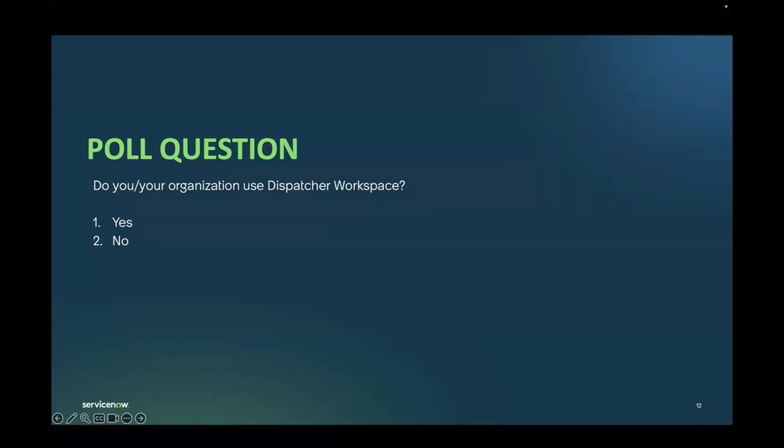Anyone? Is this your first time seeing the dispatcher workspace? Okay, okay, first time. All right. Anybody else? First, okay, perfect. All right, then this is fun. We'll talk through the different features we have in the dispatcher workspace, and hopefully this is not going to be your last time. I personally, as a former dispatcher, I sleep on the dispatcher workspace.